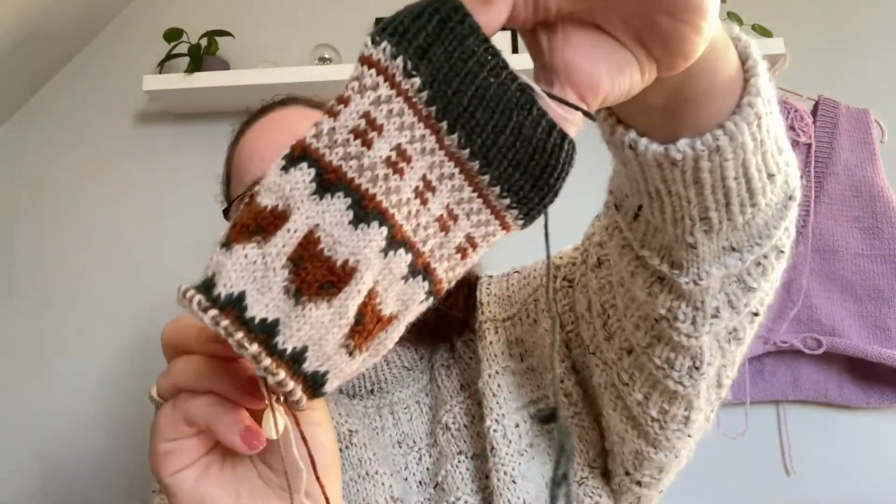And the last WIP I have is another sock. I've started this a bit later in October. It was almost already the end of October. But when I saw this, I knew I wanted to make one this fall. It's the Into the Wild socks. This is what I have.